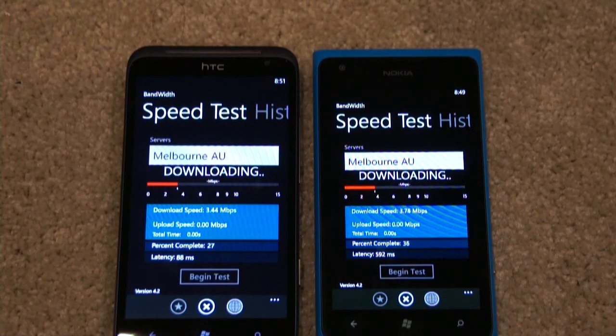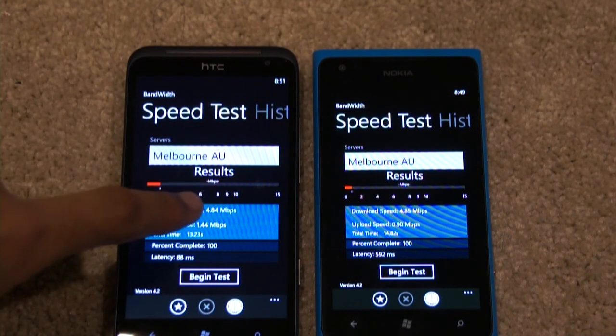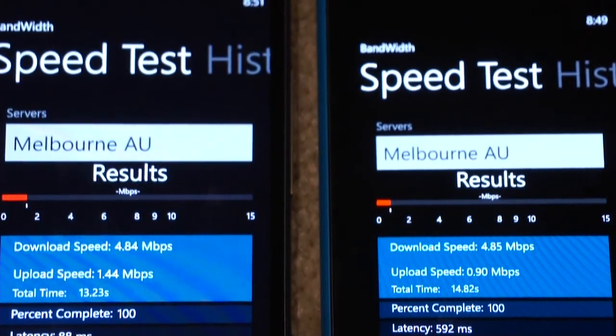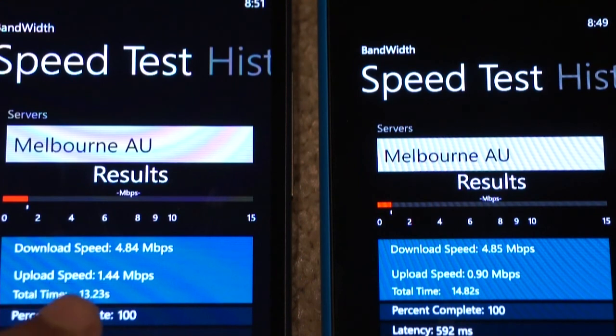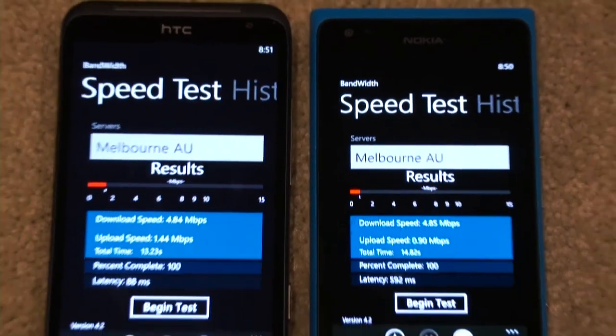So much better latency on the Titan. However, speed-wise they're quite similar. The Nokia Lumia is exactly the same basically. So the Nokia Lumia 900 got 4.85 megabits per second, whereas the Titan 4G got 4.84 megabits per second. If you can't see that, let me just zoom in a bit. There you go. And upload speeds on the HTC Titan 4G are much better in this case, where it's 1.4 megabits upload versus 0.9 megabits a second. It doesn't really matter so much on the upload speeds for us.